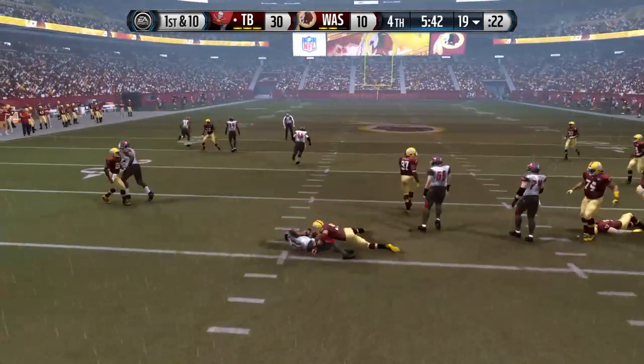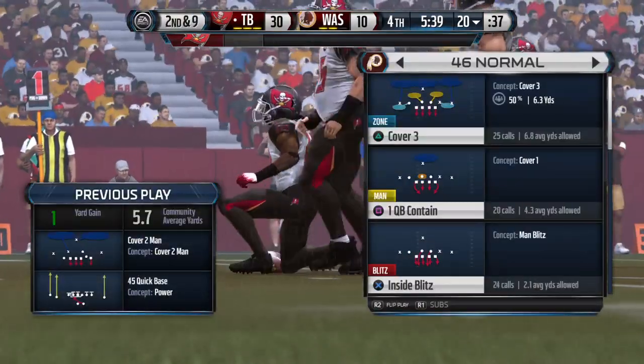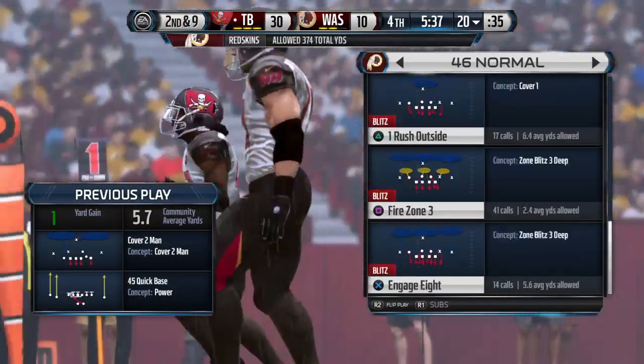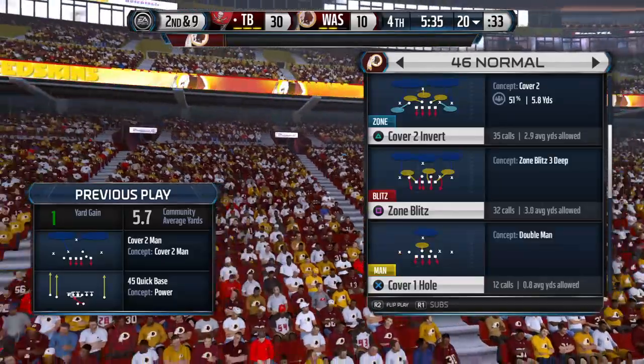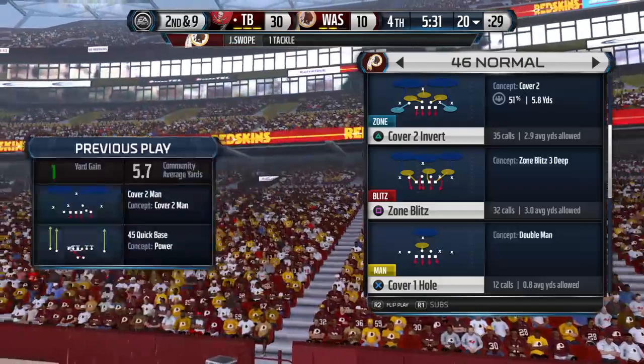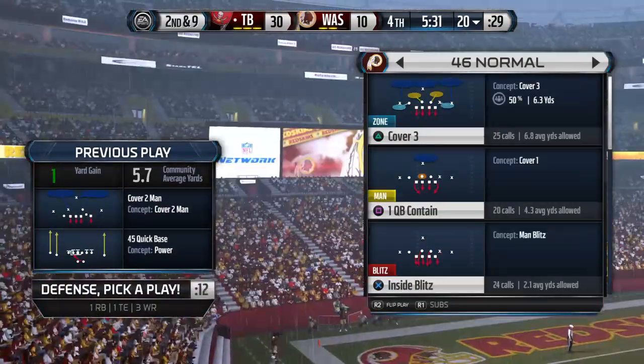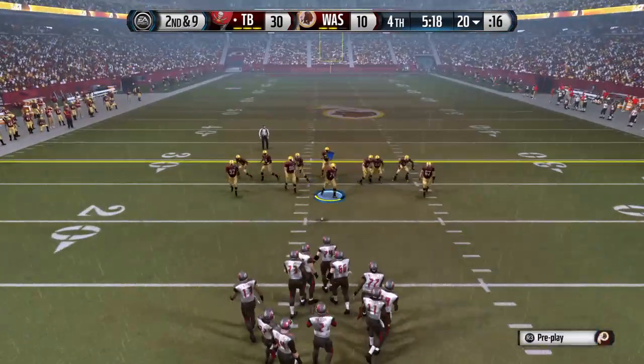They'll go ground, and that gains one. Well, I know it's not going to make a highlight film, but still a good solid run up in there for a couple yards. Second down coming up.